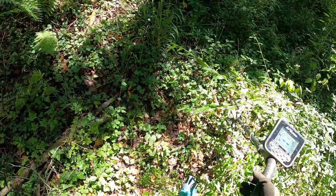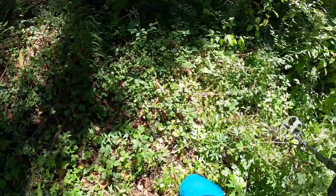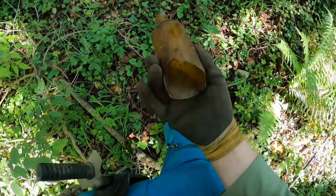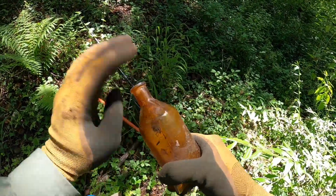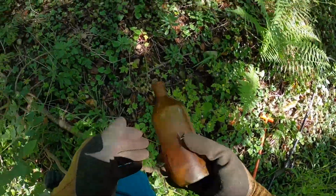Moving on. Okay, now I'm fully into the area of the dump pit that I was talking to you about. And look at this, overload signals everywhere. It's going to take me a while to sort through all this. But I'm going to shut my detector off for a moment, because there's a couple of interesting bits here I can see on the surface. Oh, that's quite an old one. That's a shame that's broken. It's got that beautiful shape to it there. Yeah, I can't see the bottom to it. That's a real shame.